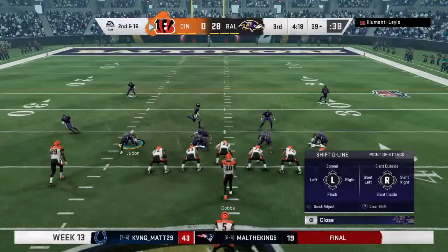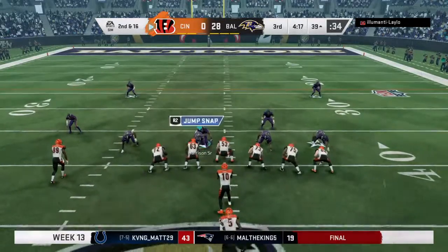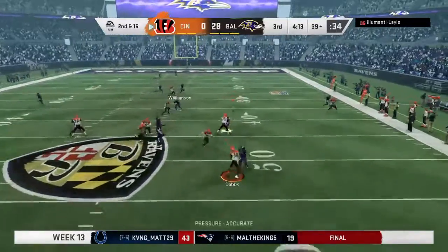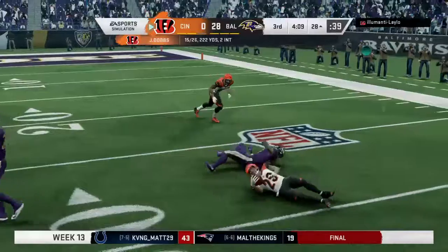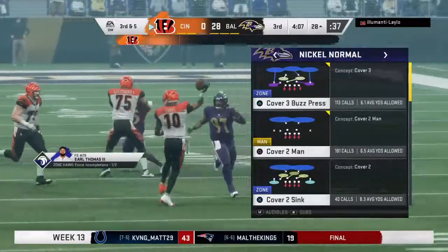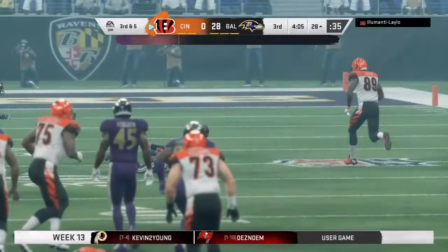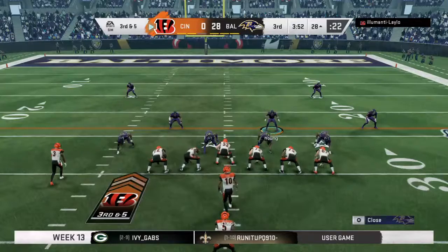Protection certainly going to need to be a bit better here on 2nd and 16. Operating from the gun, Dobbs. He finds his running back, Mixon. They get 11 back on that one. It leads to 3rd down. Everyone's got to be able to catch the football. Doesn't matter what position you play, but if you're on offense, be aware a ball may come your way. Watch the curls.